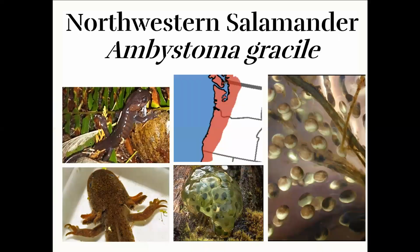So our first one that we're going to talk about today is the Northwestern salamander. And the Northwestern salamander is a type of mole salamander. It can be fully aquatic or it can be biphasic. And it's typically brown with these prominent dark brown eyes and parotid glands on the back of their head. So I'm going to scoot my pointer over here. These are those glands that I'm talking about. And they also have poison glands on their tail. And they can be 5.5 to 8.5 inches long.